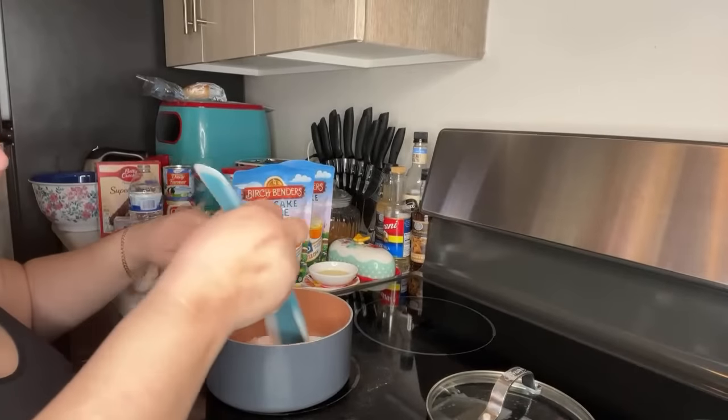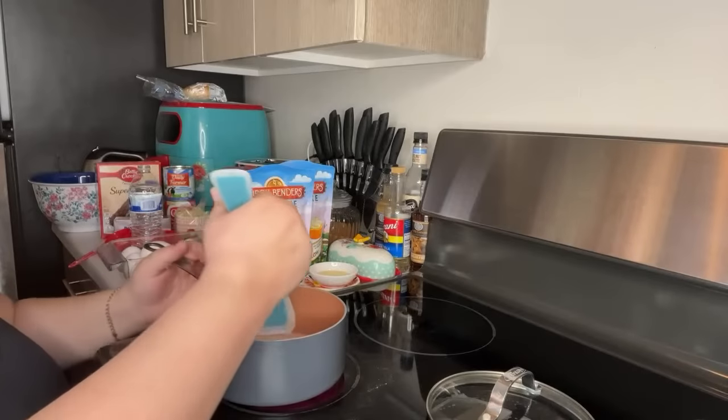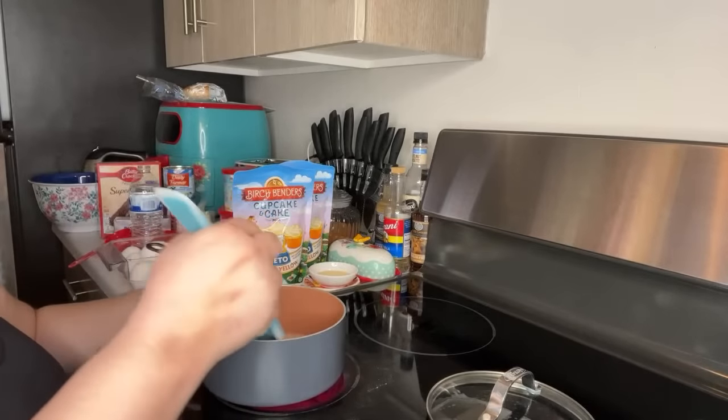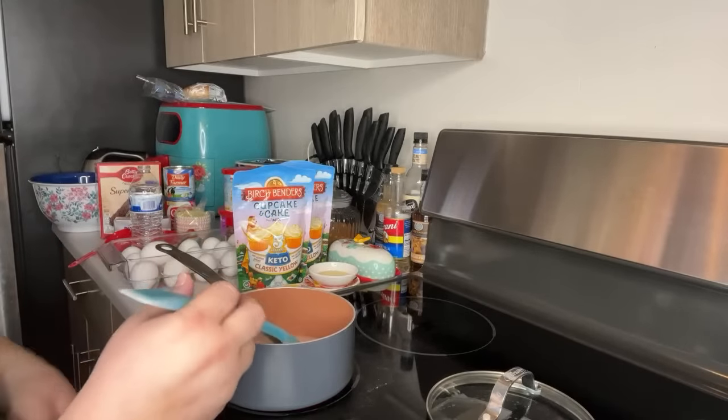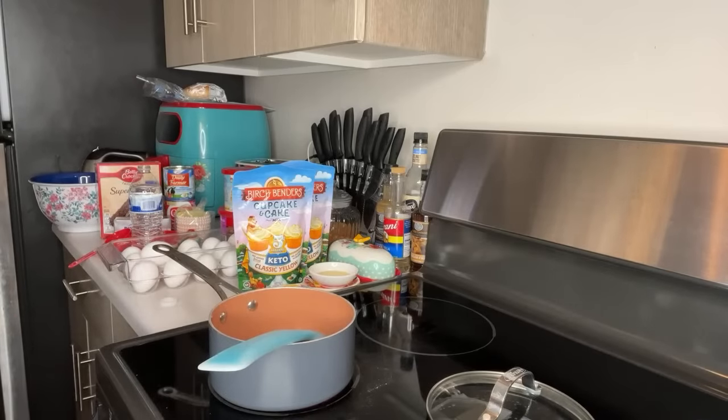Let me bring you guys close so you can see it. Bear with me. So you're just gonna move it around and it's gonna caramelize in a bit. You're gonna get it going until it's like a light brown.